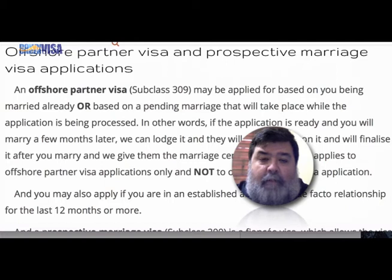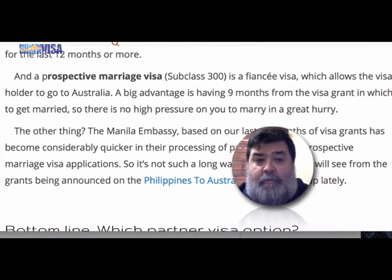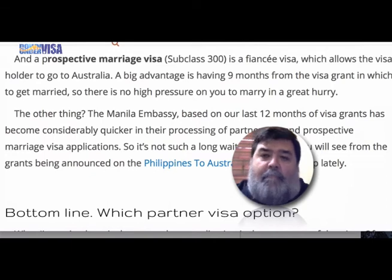Now, you may also apply if you are in an established and genuine de facto relationship for the last 12 months or more. And a prospective marriage visa, subclass 300. Now that's a fiance visa. That allows the visa holder to go to Australia. A big advantage is having 9 months from the visa grant in which to get married, so there is no high pressure on you to marry in a great hurry.